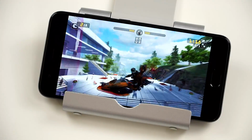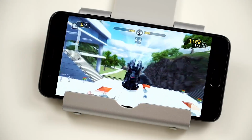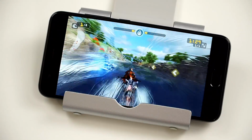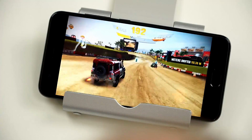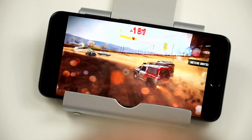I never really noticed any reload times, and the gaming performance is absolutely great as well. Due to the Snapdragon 835 and just 1080p, it handles all the games that I threw at it absolutely perfectly fine with high frame rates, pretty much no stutters or slowdowns or skips or anything like that. And what even impressed me more, that I did not expect, is that even after playing a game for over half an hour, the device pretty much didn't heat up at all.